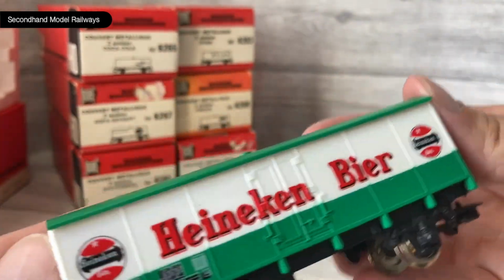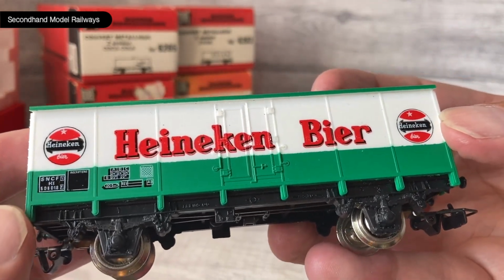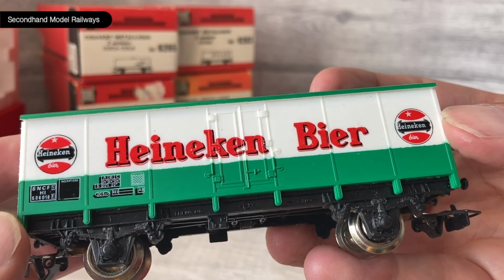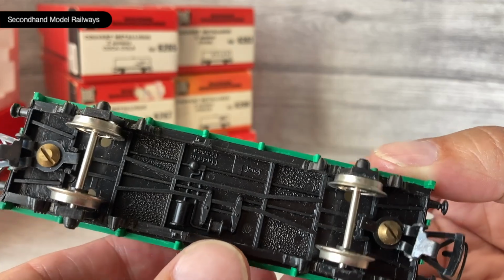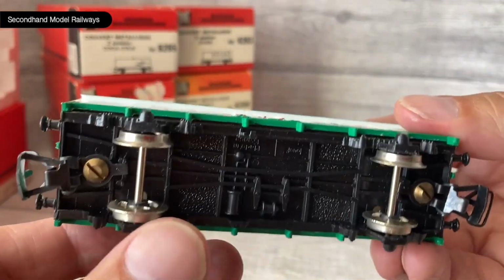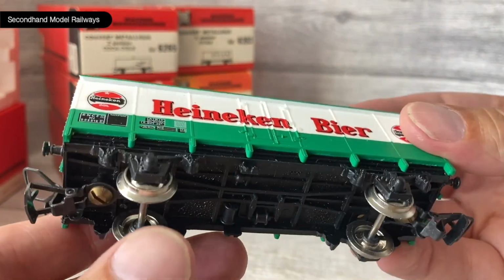The other side fares no better. You can see that the Heineken logo again at the back, you can see that the writing is almost completely off there. And it's not lined on this one here. So I don't know what the hell was happening with the printing on this wagon, but it's gone all over the shop. Underneath this wagon is a good representation of brake gear and bracing, and the wheels are very free running. This one is actually very clean as well. I'm quite impressed with that.